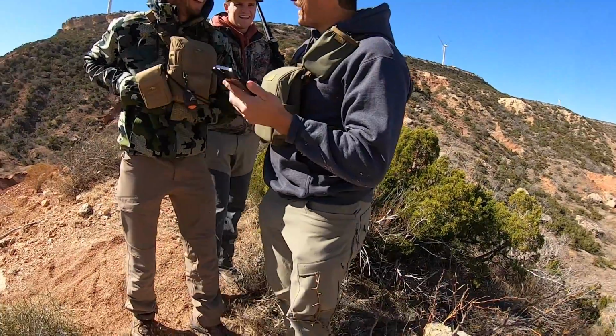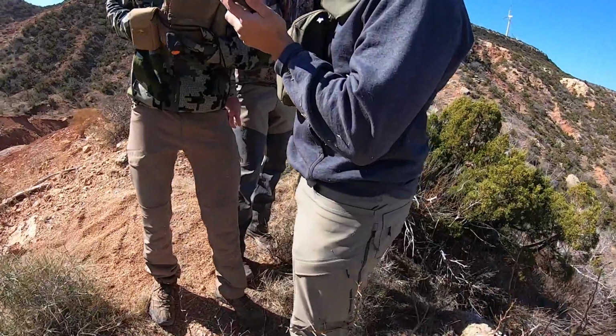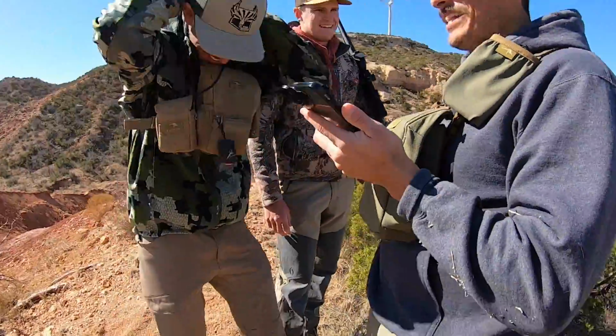Aoudad down? Get down, baby. Got her done. Rifle or bow? Oh, we busted out the proof.